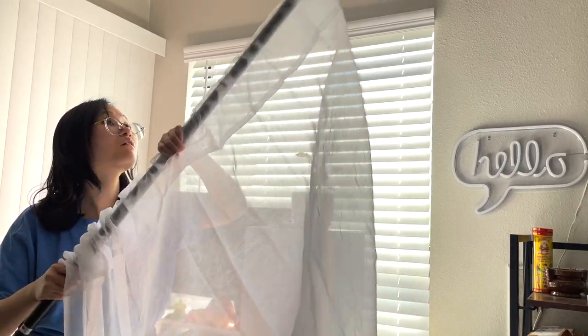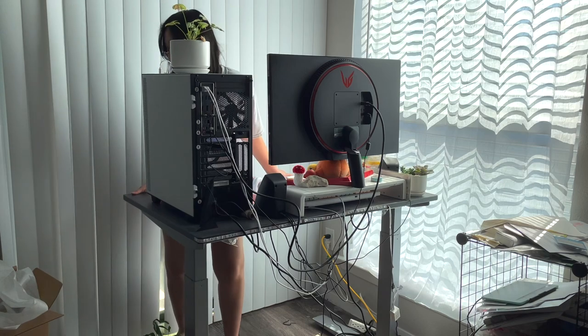I also changed up my setup in case y'all haven't noticed. My backdrop is a little different, right? These are just blinds that lead up to my balcony, which you can see through the little cracks as it swings. And I also got a curtain. I installed a little sheer curtain by my window and I rotated my desk.